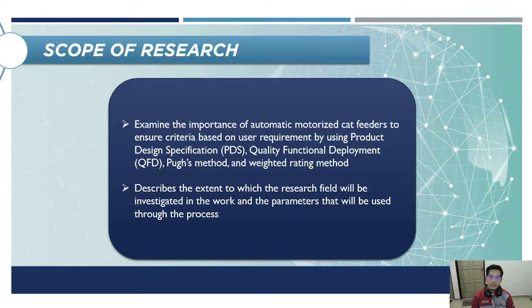Scope of research, number one, is to examine the importance of automatic motorized cat feeders to ensure criteria based on a user requirement by using product design specification PDS, quality functional deployment QFD, PAC method, and weighted rating method. And next, describes the extent to which the research field will be investigated in the work and the parameters that will be used through the process.